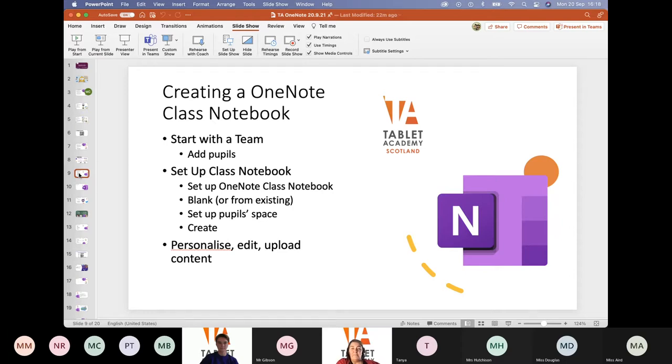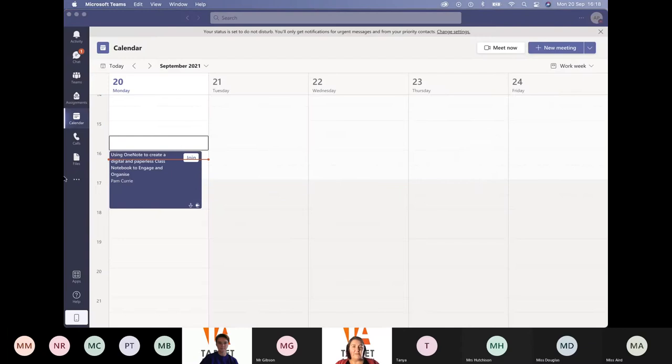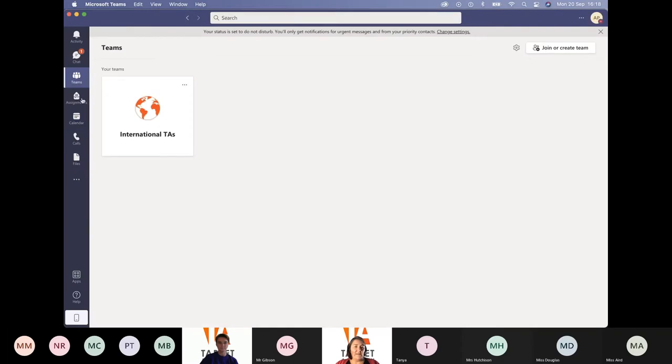So I'm going to create a team and add a couple of pupils, and then I'm going to show you how to set up a class notebook from there. So I'm going to skip across, hopefully here, and I'm going to go here. So up here in the top left hand corner, as I said, I'm actually using the desktop apps this afternoon on my MacBook, but it looks very similar, or in fact the same.